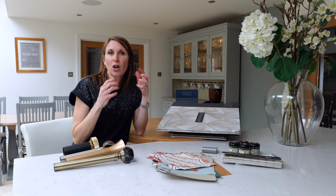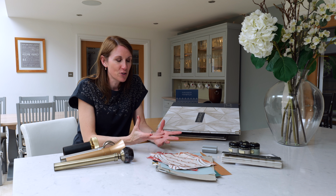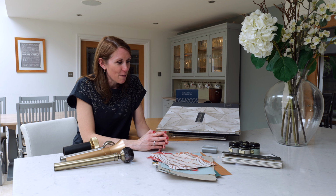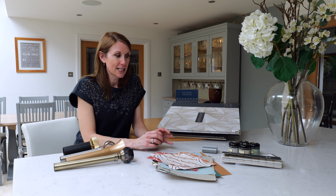From a paint perspective, the best bit of advice I would give is to choose your fabric or wallpaper first and then tonally match your paint colour to that. There's a plethora of paint colours, and you can even have a colour match service as well. So it's easier to match a paint colour to a fabric or wallpaper than the other way round. So that would be our advice on that.